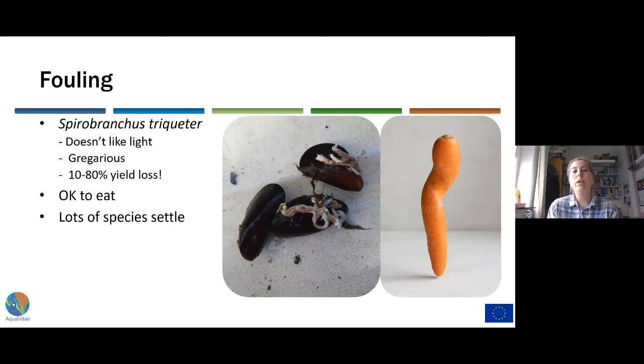What we do know is that it doesn't like light, so it usually settles further down, maybe 3 to 6 meters, not in the surface. And we also know that it's gregarious. And what gregarious means is basically that once you have the worms on the farm, the likelihood of getting more worms increases. So they like to sit with each other.